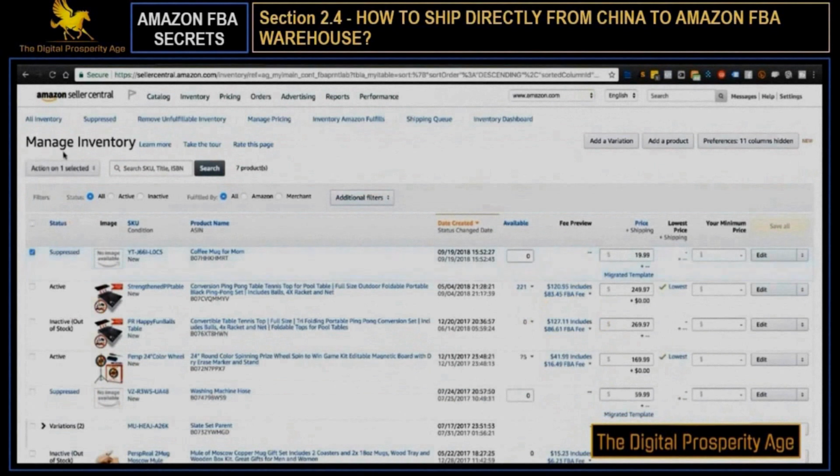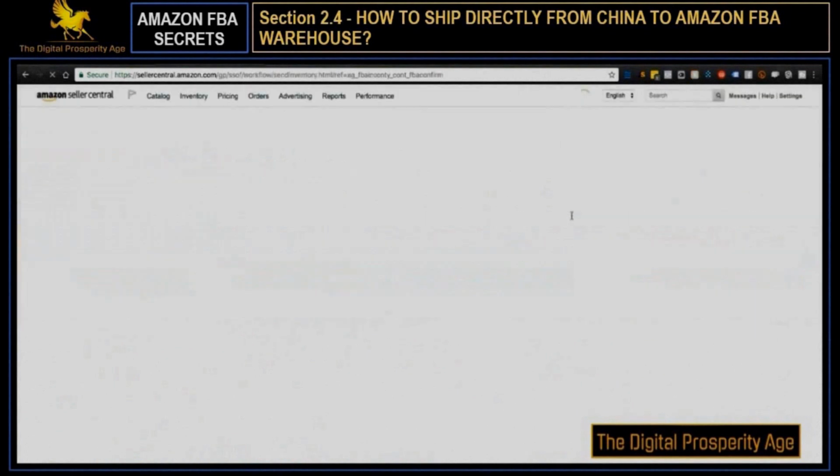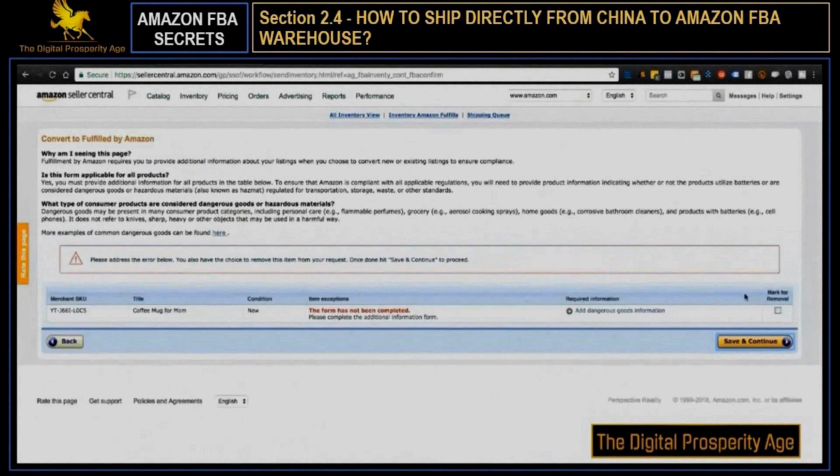So what we're going to do to fix that is click this little checkbox and then go to change to fulfilled by Amazon. Even though I know we selected that to start, it's like this weird thing that just happens. So what we're going to do is we're going to go to convert and send inventory and save and continue.